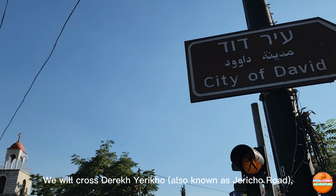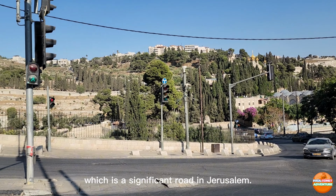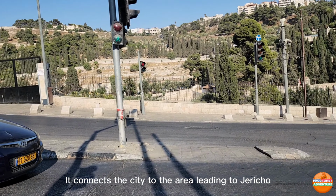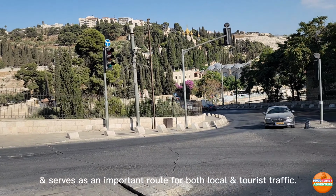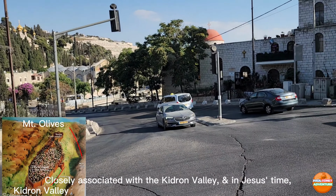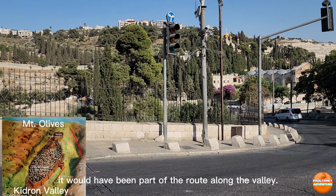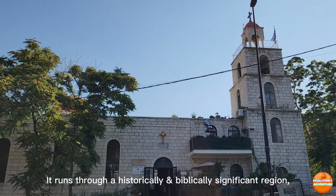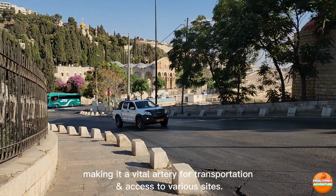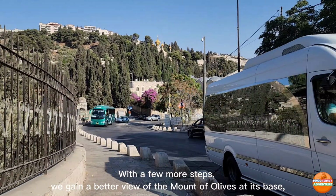We will cross Jericho Road, which is a significant road in Jerusalem. It connects the city to the area leading to Jericho and serves as an important route for both local and tourist traffic. Closely associated with the Kidron Valley, and in Jesus' time, it would have been part of the route along the valley. It runs through a historically and biblically significant region, making it a vital artery for transportation and access to various sites.